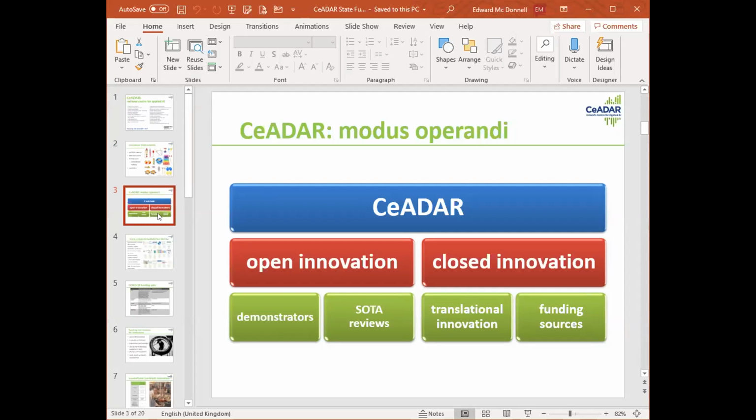On the other hand, we have what's called the closed innovation agenda. And that reflects really the fact that that work is very much bespoke work undertaken for companies on a commercial basis, and often on a one-to-one basis as well, although sometimes there can be many consortia pulled together for the closed innovation. But really what we mean by closed innovation is that it isn't open in the same way that our open innovation agenda is, which means that all the work that we do is available equally to all the member companies. And within the closed innovation, there's what's called translational innovation, or sometimes contract research.